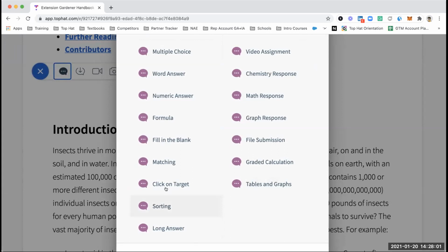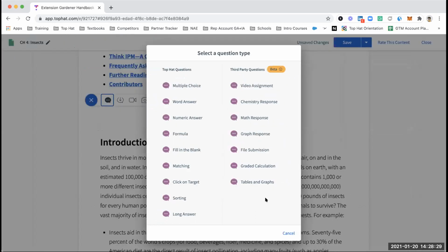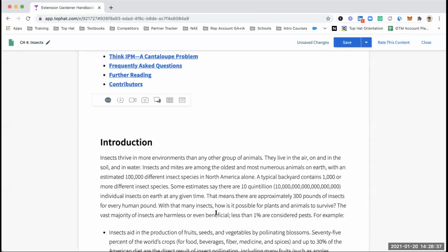But if you want to throw in a sorting question, click on targets, which is pretty cool. You put an image there as the question, and the students have to click on a specific part of the image, and all that data shows up like a heat map in the class in real time. It's a really good visual. Matching, straightforward. Fill in the blank, straightforward. Multiple choice. You can even do some stuff with videos, graphing, file submission. Not all would be relevant to this subject, but you do have the ability to pick and choose what types of questions you would like to add in here.